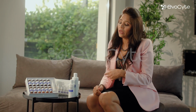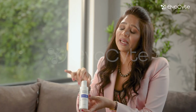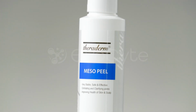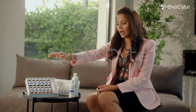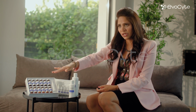to be used. The first step in our hair restoration protocol would be to descale the scalp using the meso peel. We would apply the peel on the scalp, leave it for 5 minutes, then neutralize. Now we would have a clean base onto which to apply our serum. We will apply our reconstituted serum onto the scalp and perform some microneedling.